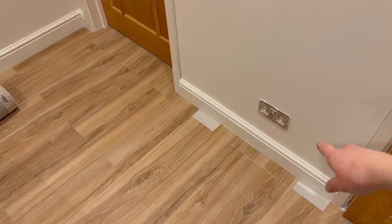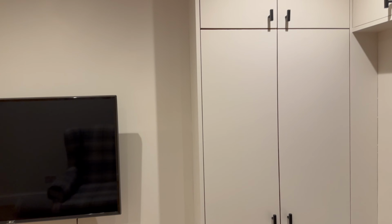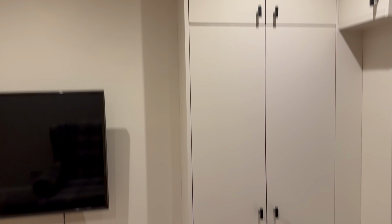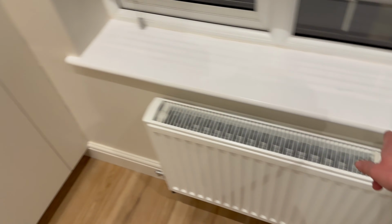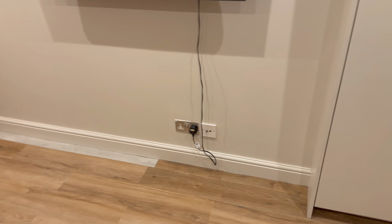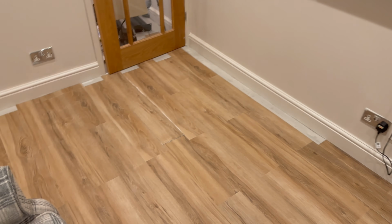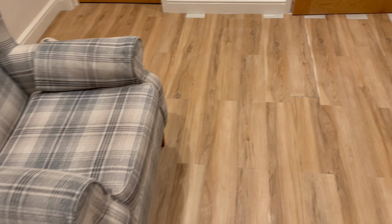Oh, I have to show you this too. Look at the handles. The cupboard had either 4 or 5 coats of paint in the end, and then we've changed the door handles over as well. It looks so much better. The windowsill needs 1 more coat of paint too. Oh, I'm so pleased with this room. I'm really hoping I got a before picture of this room because I'm so pleased with how it turned out.